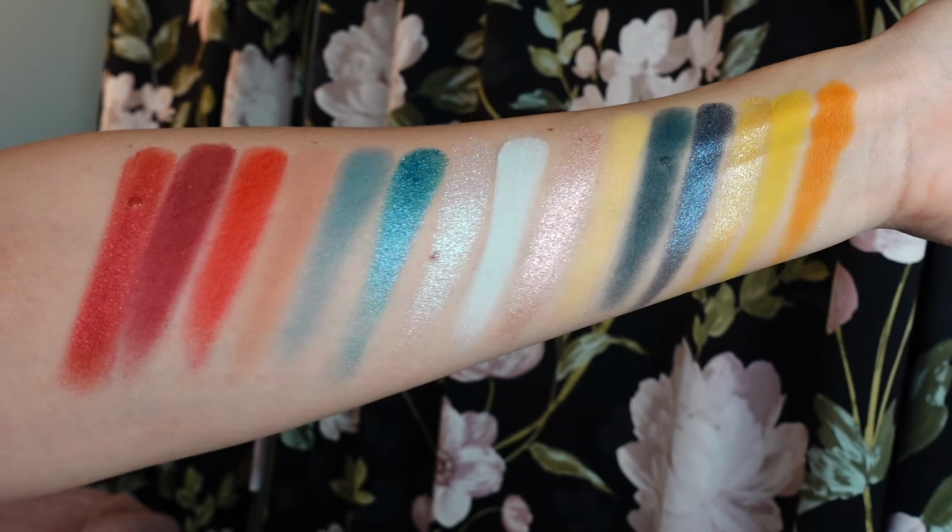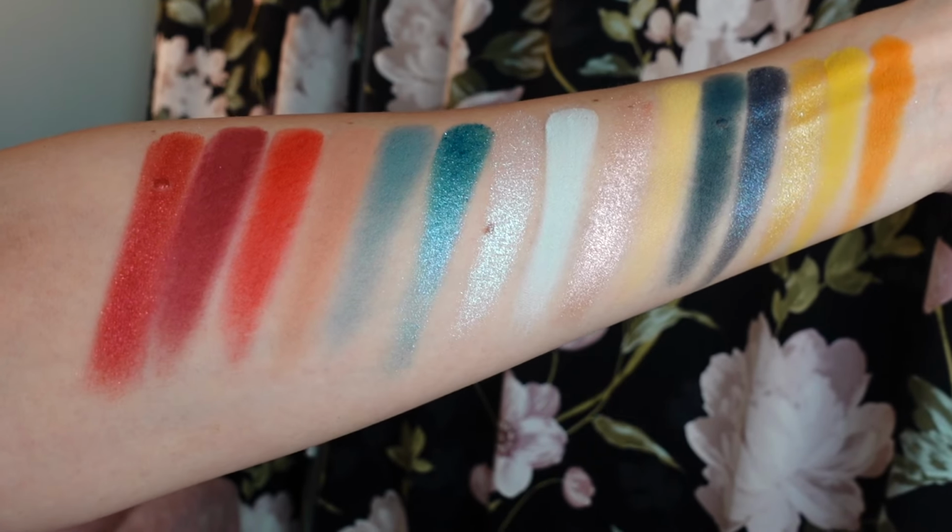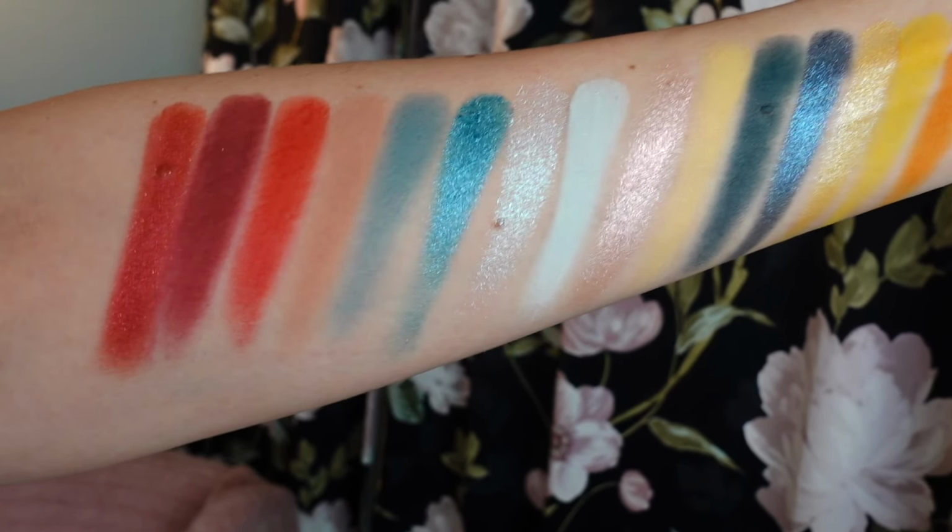The color story is super fun. I really love how the design of the palette and the location inspiration was transferred into the color story. I think it is a perfect execution. I really love this color story. I love the muted blues here. The red row is absolutely beautiful. I definitely needed more beautiful reds in my collection. And I love the yellows. The shimmer shades here are super beautiful.